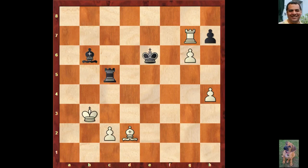He resigned here. He can't even take back here because he's going to lose that bishop, isn't he? He's going to lose that bishop. So, yeah, it's not particularly pleasant, this position. If king f6, here, rook b7, hitting that bishop. So, yeah, nasty stuff. So black resigned there.